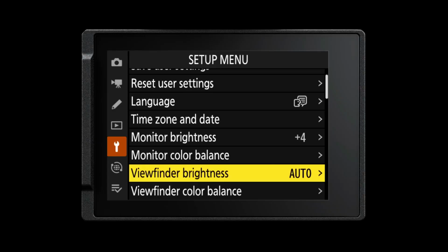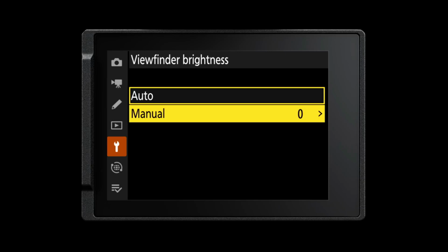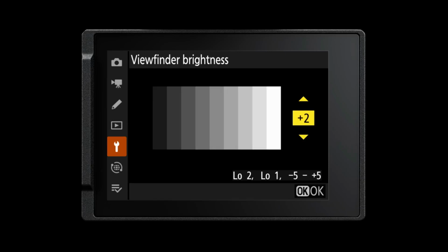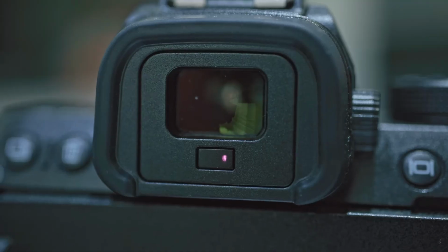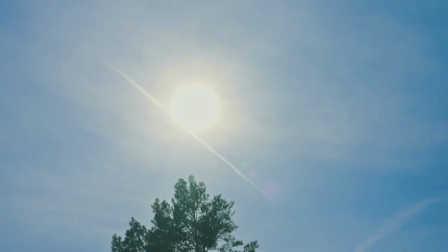So there is an improvement in the electronic viewfinder here. It's now brighter at 1000 nits, so it's double that of the Z50. It's approximately a 2.3 million dots OLED electronic viewfinder with 1.02x magnification factor. So it's a brighter screen overall. For this camera's body size, I think it's large enough too.